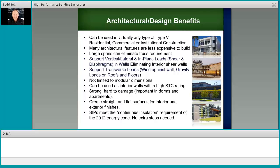Sounds a little humorous, but that's a whole new sales pitch there for you, Todd. Well, you'd be surprised. You'd be surprised of the damage that can get done to dorms, apartments, some of the native housing scenarios. I mean, I've personally sold projects into native housing just for the maintenance factor alone. Certainly the installation value and speed of construction are important, but if you're spending half your time fixing sheetrock problems and so on, SIPs can save you there.